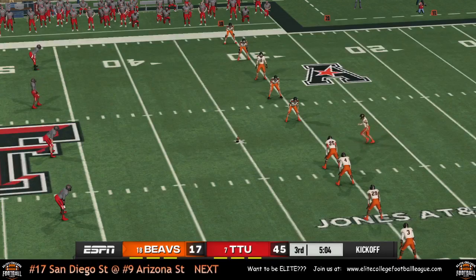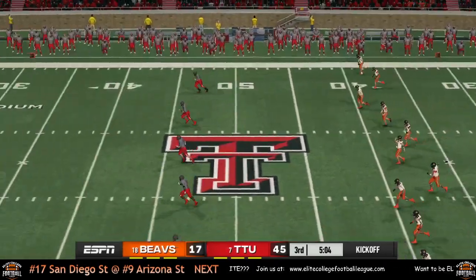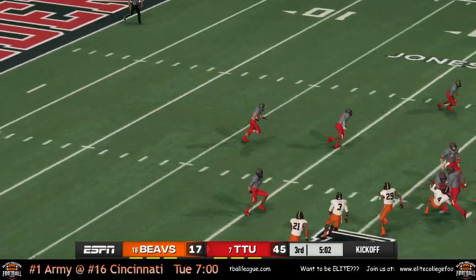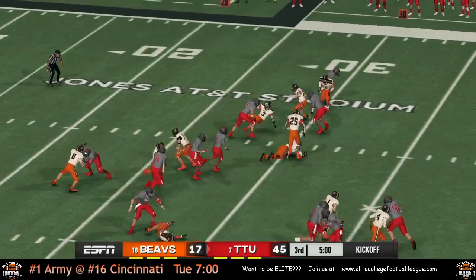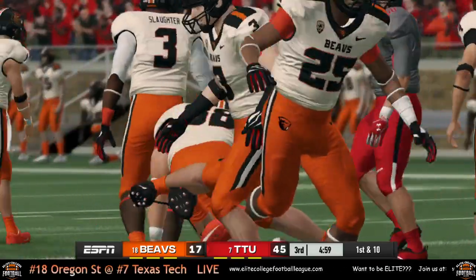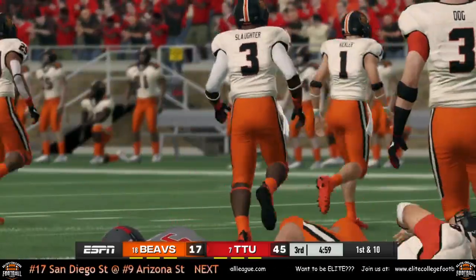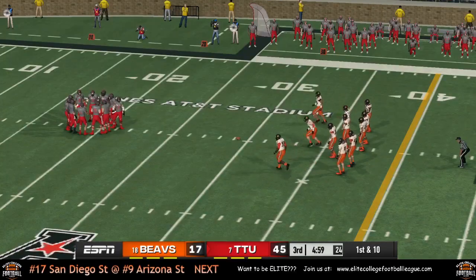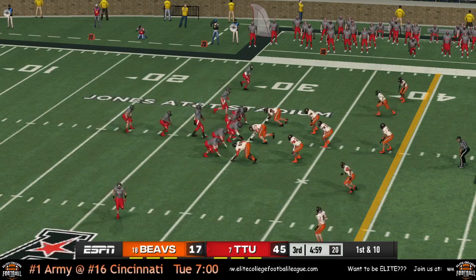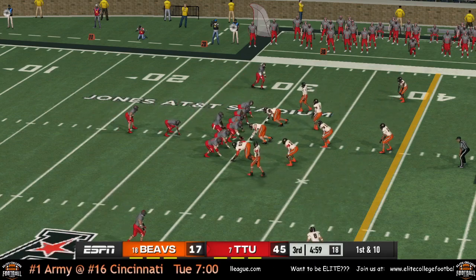Oregon State lines up for the kickoff. He's to the 20. Tackle made at the 29-yard line. 27 yards. The quarterback leads the offense back out onto the field as we get set to resume play. Texas Tech looking to put this game away if they score here.